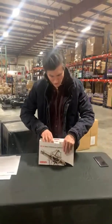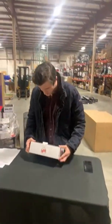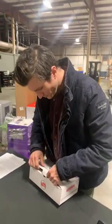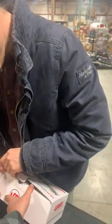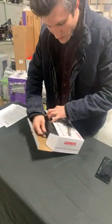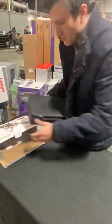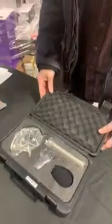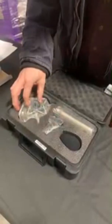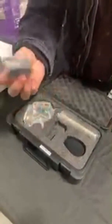I'm going to show you. So, you get a nice little carrying case with this. Always a nice perk. So you get this little guy, and then you also have this one here.